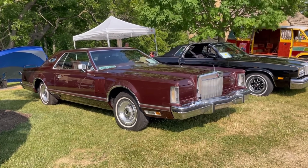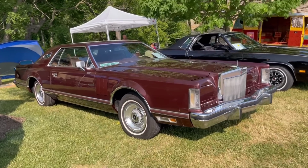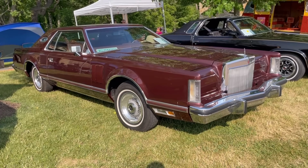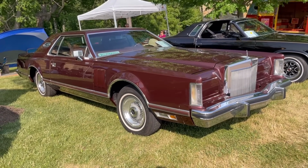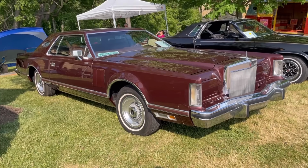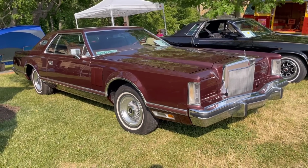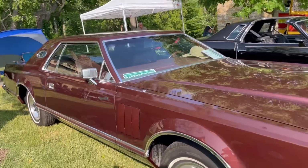And while it was a $187 option, you pretty much had to explicitly specify that you didn't want it on the vehicle in order for it to come without it. 1977, as I mentioned, was the first year for the Mark V. It ran from 1977 to 1979, and it was the best-selling generation of the Mark series, with about 230,000 sold in those three model years.